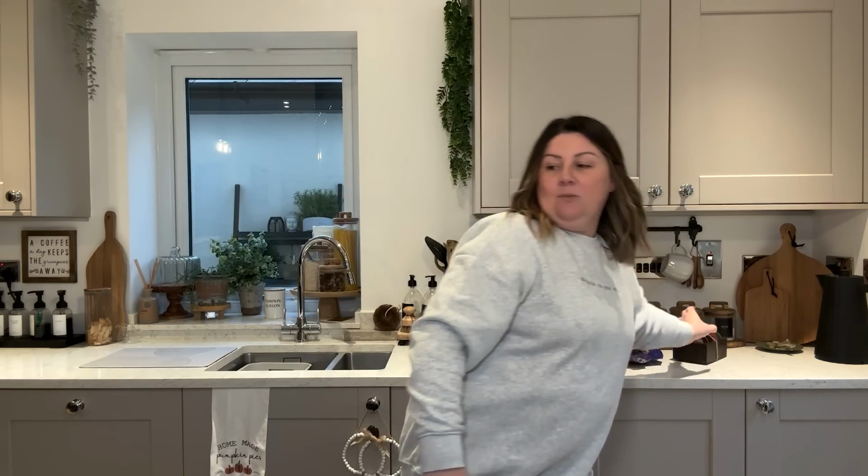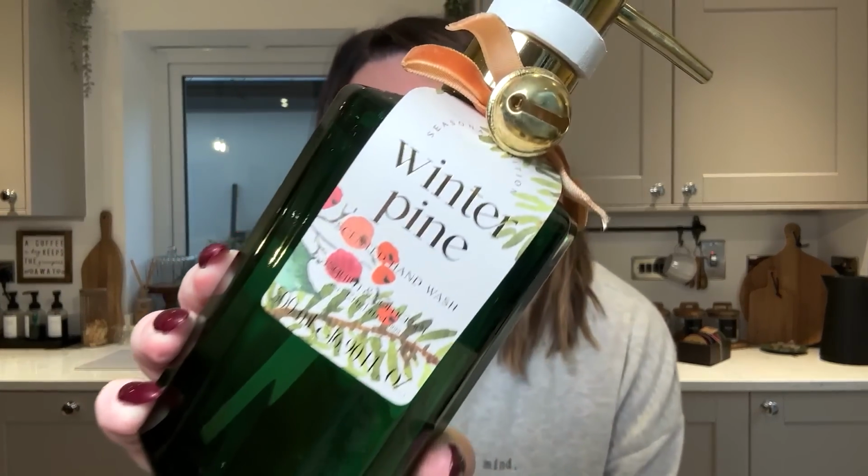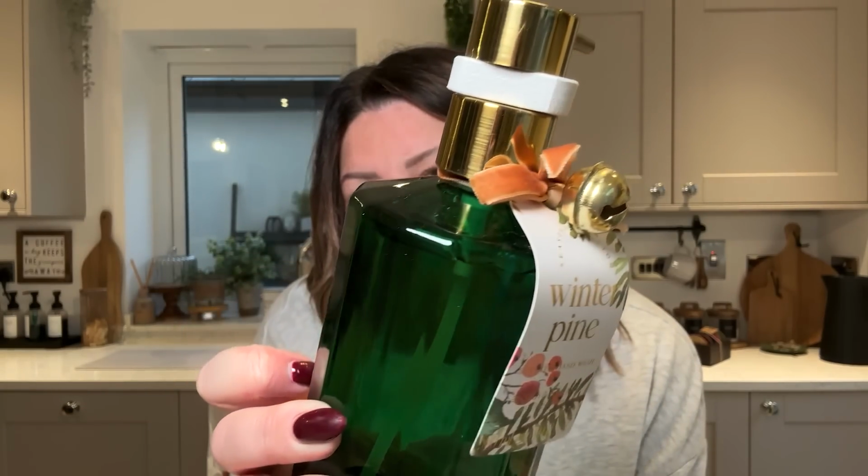So I picked that one up, and then also from HomeSense, I picked up these two items. Now, in our main bathroom, we do have a lot of greens, not majorly in your face, but I just wanted it to look Christmassy in there. So I picked up this winter pine hand wash in this gorgeous green bottle with a goldy lid. It is winter pine in flavour. It's 500 mils.